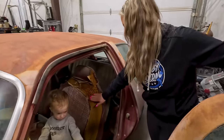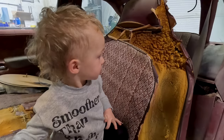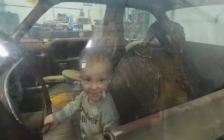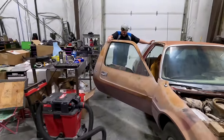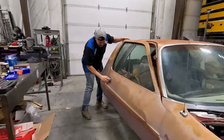These seats are mint. In good condition. Yeah, they're mint. You like it? Yes. You gonna take it for a drive? Yes. Woo! Look at how big these doors are. They're huge. Literally, they're the biggest doors on the face of the earth. Like, they're so big. This is retro. Look at that handle.